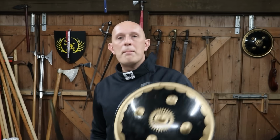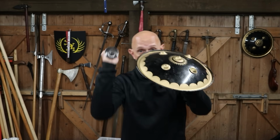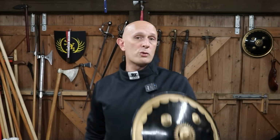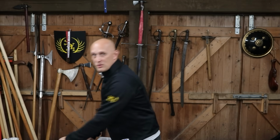However, at that moment, whilst I can bash him with my shield, with the rim or the front, and that's a good thing to do in my situation, because I've had my arm grabbed and my weapon's not free, that might enable me to free up this arm and be able to get another cut at him, which is great. But you have to remember, let's turn the tables now.